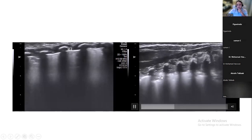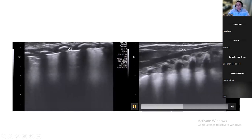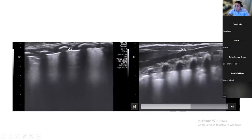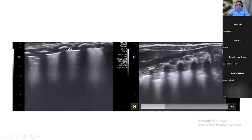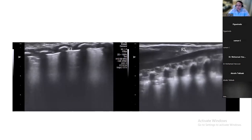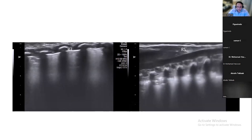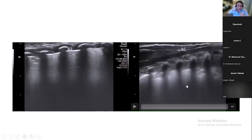So again, just my comment with R5 at the moment is obviously the back of the baby is always quite thick. You have skin, you've got muscle. And the challenge obviously from our perspective is getting the alignment. So we've got basically a lot of rib shadow coming in. But even with that, what I can say is you've got very nice irregular pleural line, compact B lines with subpleural consolidations, areas of subpleural atelectasis. So there's this shred sign in the previous images.